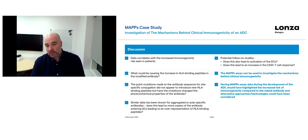So yeah, we can obviously do some follow-on studies here to look at the activation of the dendritic cells. Does it change how they're activated in any way? And what does this mean for the T cell response? We're assuming that this is going to lead to an increase in T cell activation if it's associated with an increase in anti-drug antibodies in patients.